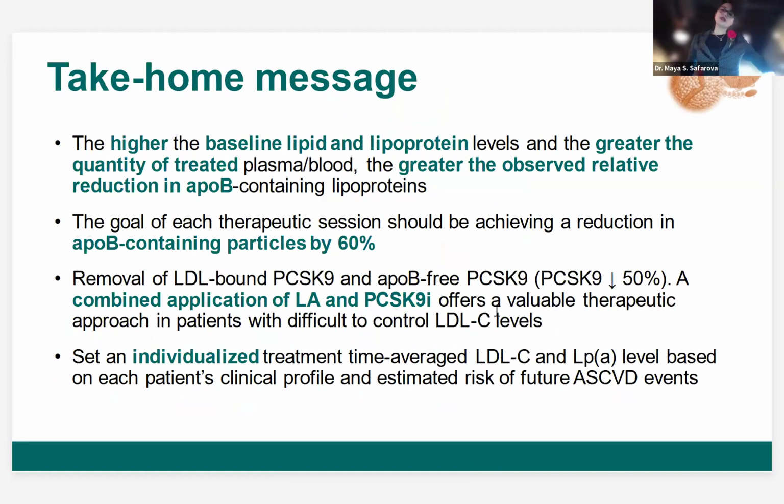Now, it's a busy slide when you don't have animation, but I would say the takeaways are some of the things about lipoprotein apheresis. Similar to cardiovascular risk reduction, the higher your baseline lipids and lipoproteins, the greater you observe relative reduction in the ApoB-containing lipoproteins. Just to reinforce, everything ApoB-containing is atherogenic. Your goal per session is to achieve a reduction of approximately 60%. With lipoprotein apheresis, you do reduce free PCSK9 by approximately 50%.